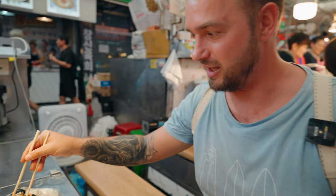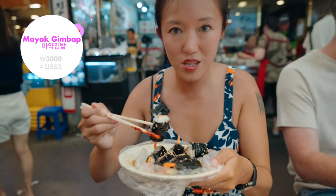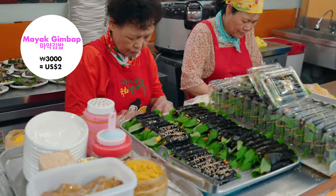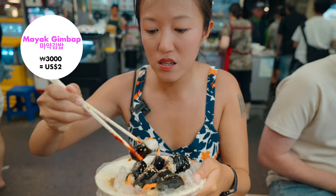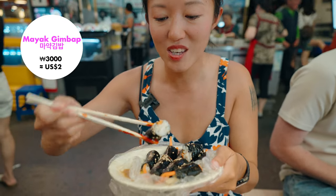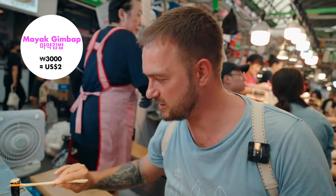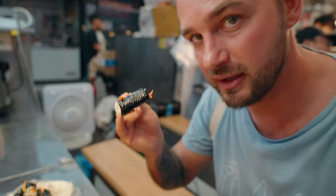And of course in Korea, we cannot escape trying gimbap. Very famous. This will be our first gimbap since we're in Korea, actually. So, bits of rice, maybe a little marinated carrot, wrapped in seaweed, sprinkled with sesame seeds. They say here you have some wasabi sauce.